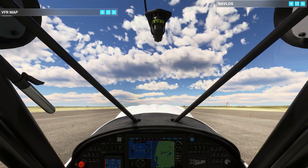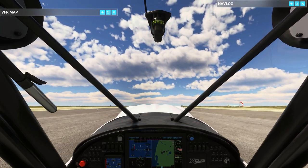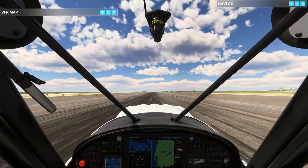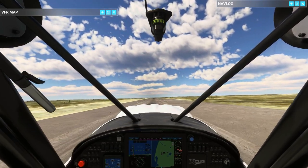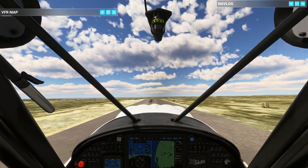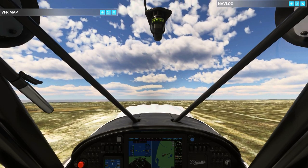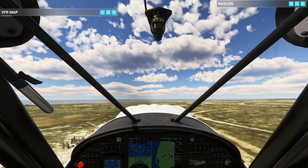Let's rev up. And let's see if we can take off here without too much of a problem. There we go. We are up and going. And actually, once we get up and flying here, I'm probably not going to be saying much at all, because this is just flying along the coast. So I'm just going to let you enjoy the flight as we fly along.